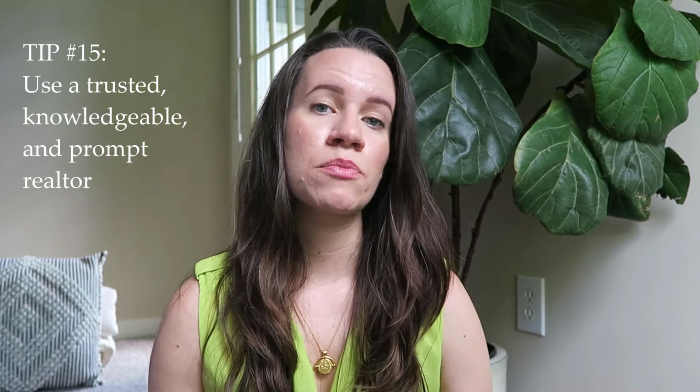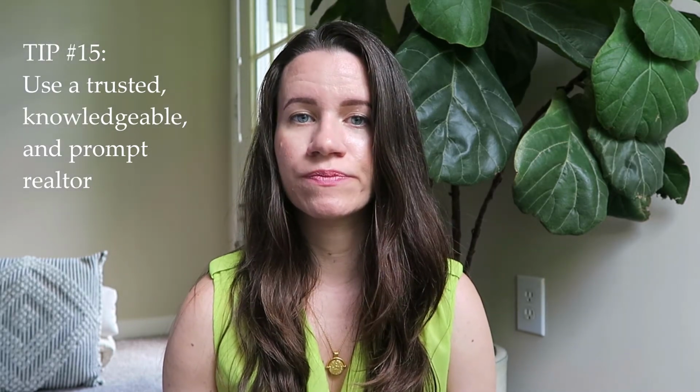with the seller. Tip number 15 is using a trusted, knowledgeable, and prompt real estate broker. That is absolutely key in this market. You want someone that is knowledgeable about the area, knowledgeable about the contracts and the different documents that are involved in the transaction. I can't tell you how many times I see documents that are improperly filled out, or there's things where they're not protecting the buyer in certain ways where they should be. And you want someone that can explain these documents to you so that you understand where your money is going and what exactly is happening throughout the transaction.